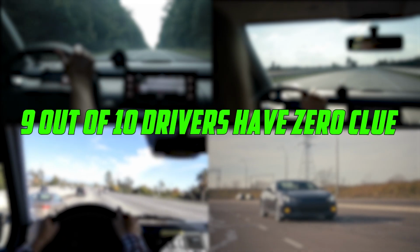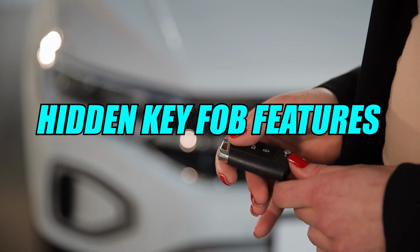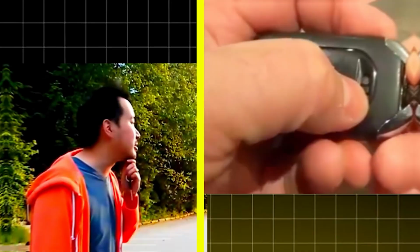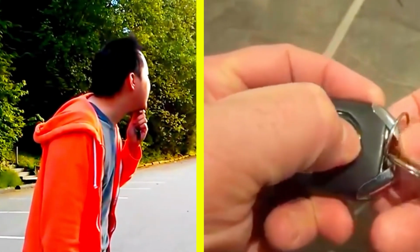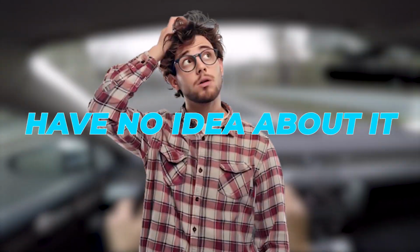9 out of 10 drivers have zero clue these hidden key fob features even exist. But here is the kicker. One of these features could help protect your vehicle from theft, and 99% of drivers have no idea about it.